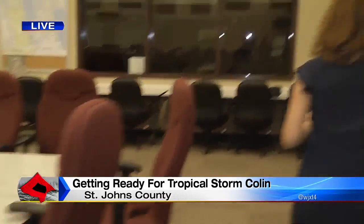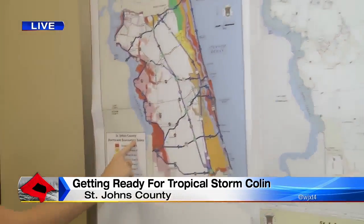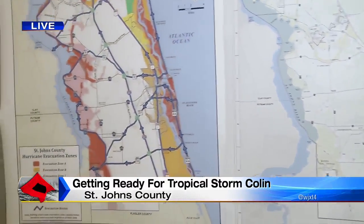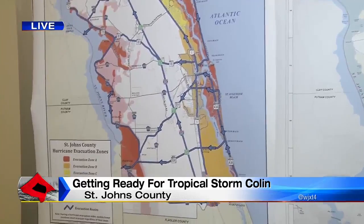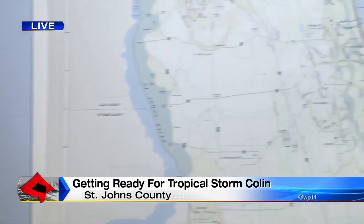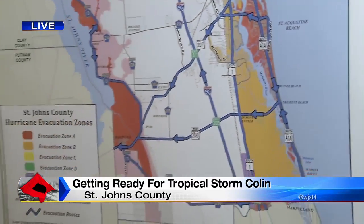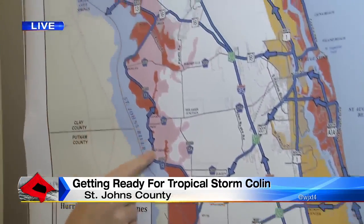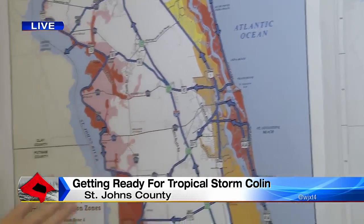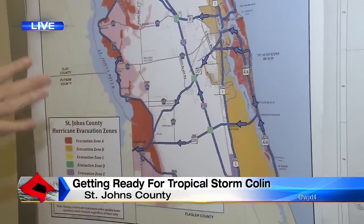But I want to take you over to these two maps right here. These are very important. This is the St. Johns County Hurricane Evacuation Zones, and this is the St. Johns County Flood Zone map. There is a difference between these two maps, and it's a good reminder to folks out there to pay attention to these. The Flood Zone map and the Hurricane Evacuation are a little bit different. This one right here, the Hurricane Evacuation, is based on the storm surge. So basically, if you had any water coming from the St. Johns River or the Atlantic Ocean and it was coming onto land, that would be the storm surge, and these would be kind of the highlighted areas right here where you would see the biggest storm surge.